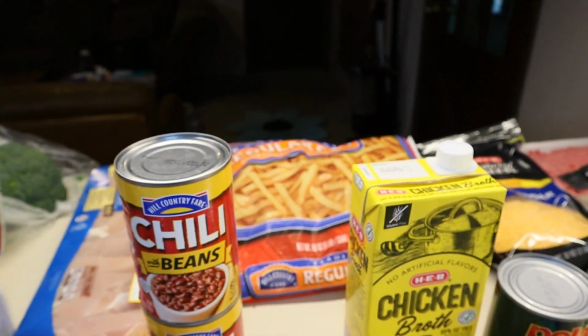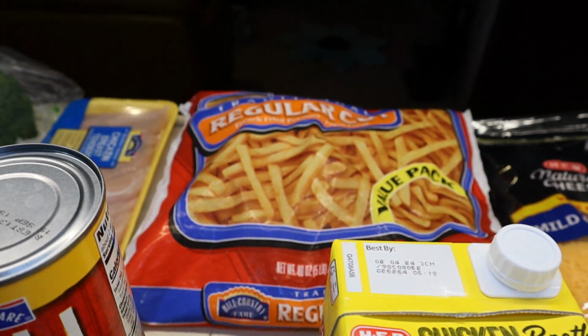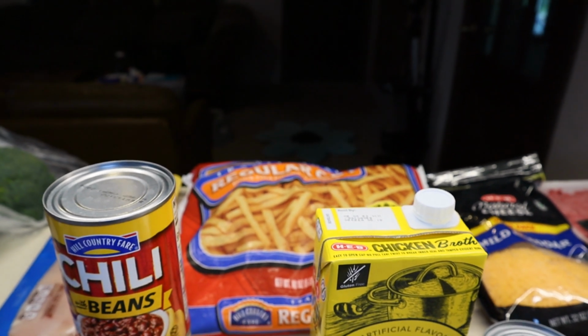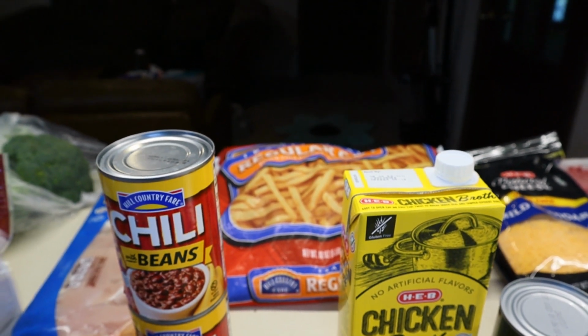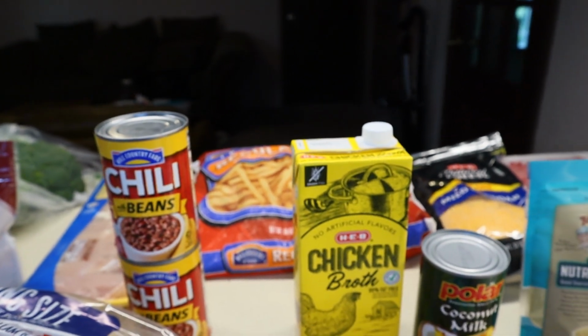Then, okay, this is one of the other things I'm missing. So you see this ginormous bag of French fries here. We're going to do chicken nuggets and French fries one night for an easy dinner. But my 2 bags of chicken nuggets are missing. So I'm going to have to make a phone call to them and find out where my stuff went. They probably just lost a bag off the cart or something.